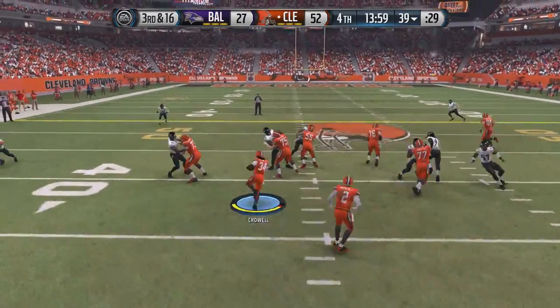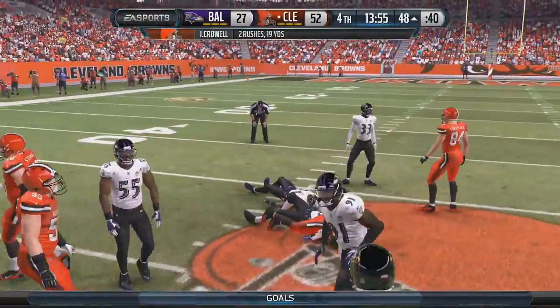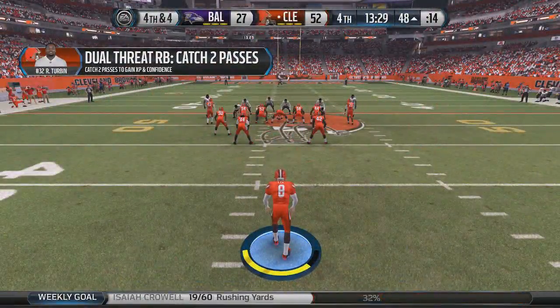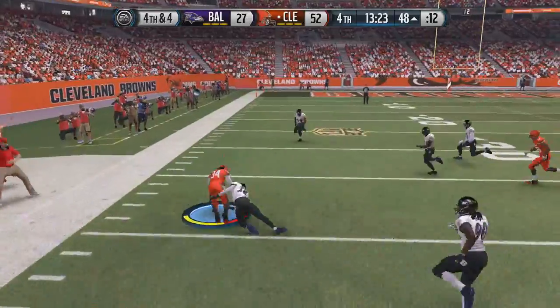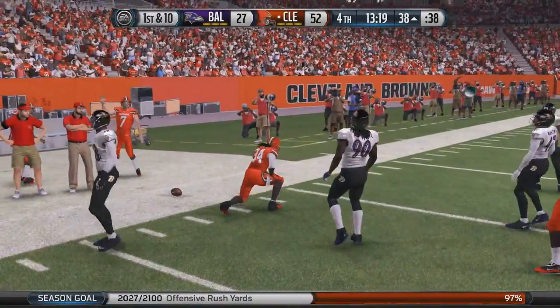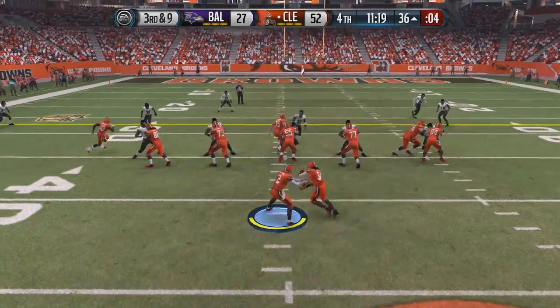It's 3rd and 16 after a sack. Manziel, handoff to Crowell up the middle, and he is going to be brought down a few yards shy of the marker, and that would lead to the Cleveland Browns bringing out the punting unit. Andy Lee back to punt. On 4th and 4, and they're going to fake it. It's to Crowell. Crowell cuts to the outside. He has the first down. The Browns are being incredibly aggressive today. Up 52-27, and they go for it on 4th down to chew off some more clock. Now 3rd and 9.